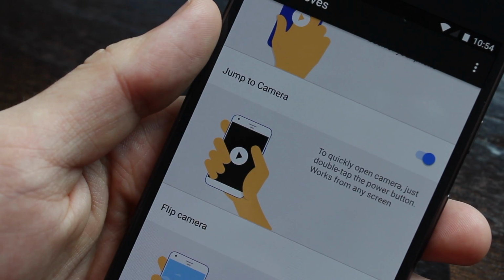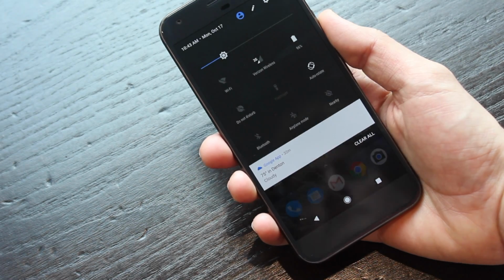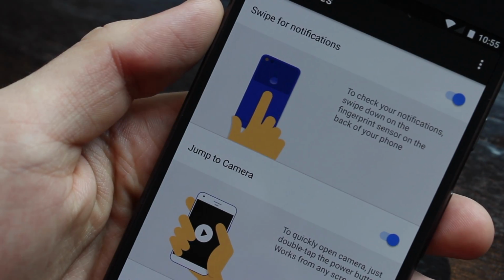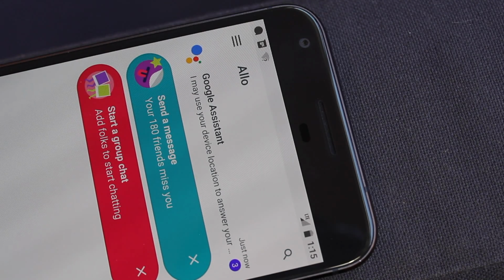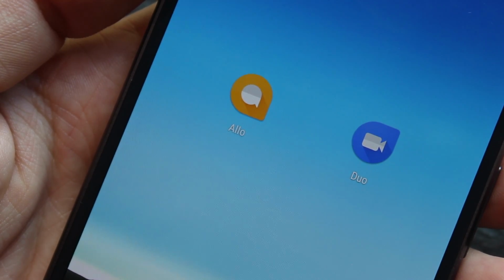One of the options in this section is Swipe for Notifications, which lets you swipe down on the fingerprint sensor on the back of your phone to show your notifications. You might be familiar with this from the Honor 8, which launched earlier this year, but I think it's a pretty nifty feature. The phone also ships with Allo and Duo pre-installed and disables Hangouts by default for most users. RIP Hangouts. If you're a Project Fi user though, the phone will detect that you, obviously, need Hangouts when you first set up the phone and won't disable it.